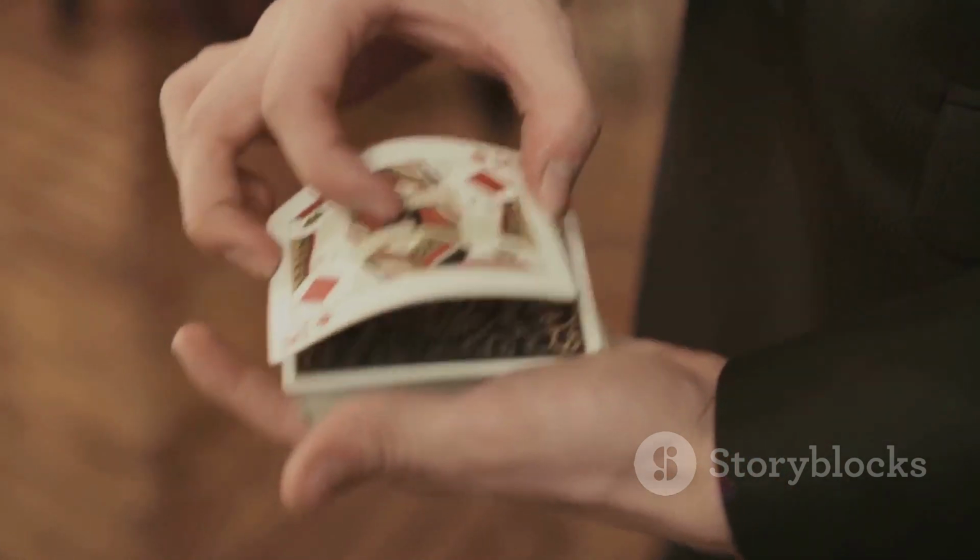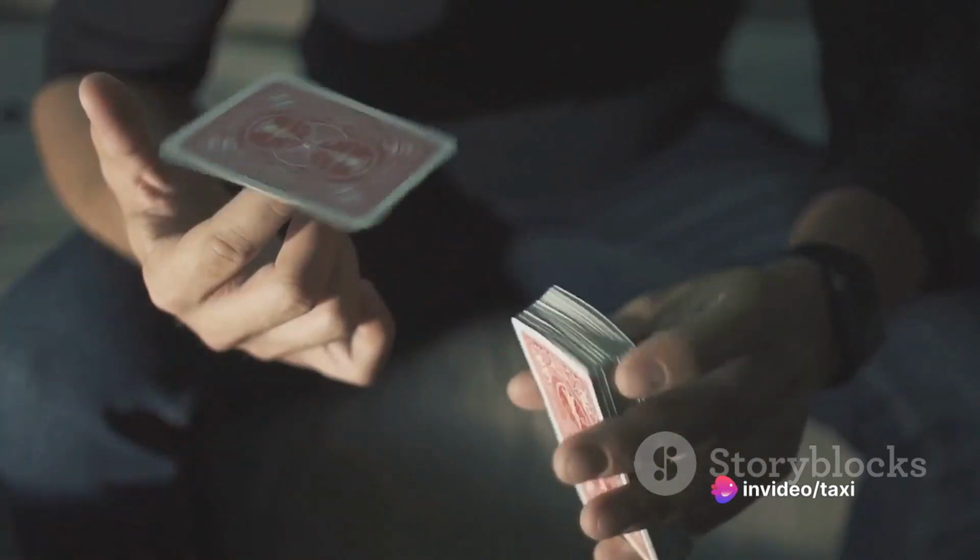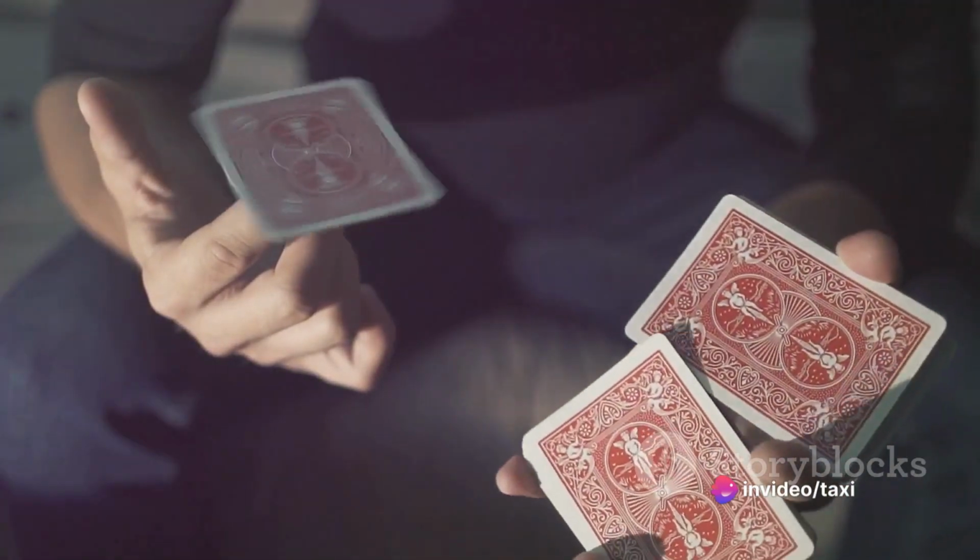An optical illusion is essentially a magic trick, a sleight of hand, fooling your brain into seeing something that's not there, or not seeing something that is there. So it's not just your eyes that are fooled, but your brain too.